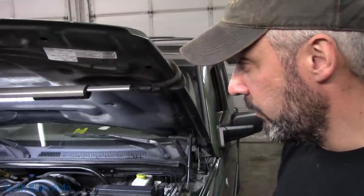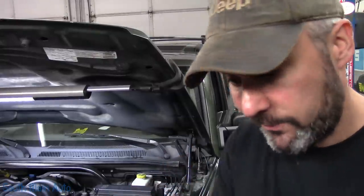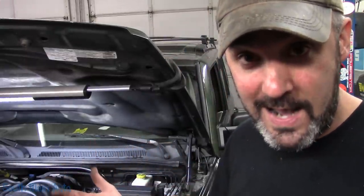I think the only thing we can do at this point is let the engine warm up, take it for a drive, run it through the code setting criteria again, let it activate, deactivate that cylinder. Is that solenoid failing perhaps once it gets hot?